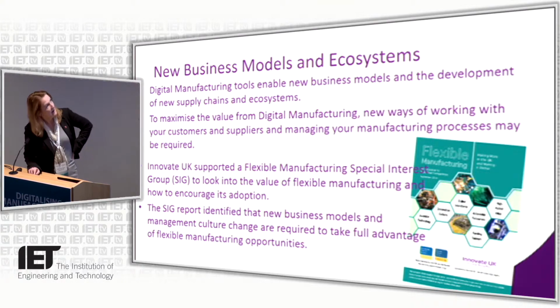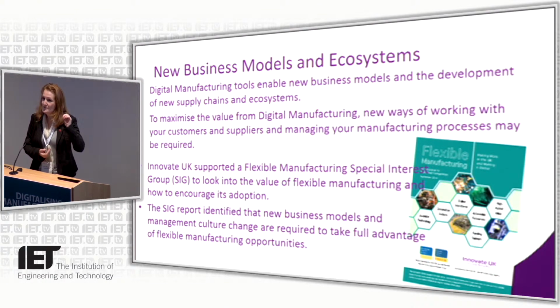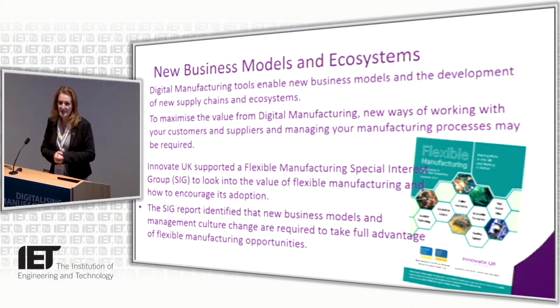And what we found was that to maximize the value from digital manufacturing, you really need to consider what you're doing. You need to consider your business, and you need to consider your business model. Yesterday someone talked about how he'd put sensors into their galvanizing furnaces, but okay, they got the data, and unless you can find something that actually enables you to use that data, there isn't any value. So understanding your business and how your business model might have to change in order to use that is really important. And this special interest group identified that was indeed the case.